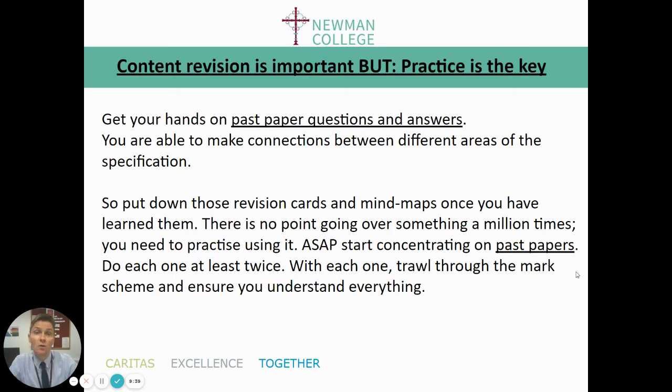So revising all the content is obviously really important because you've got to get all those bits of information into your brain. And I know, speaking as a history teacher, we have lots of content, lots of dates and specific information, lots of events and people to remember. However, again, recent evidence suggests that practice is the key. It's all very well knowing all that information, but you've got to be able to practice it in exam condition.